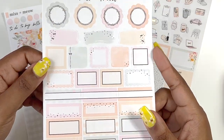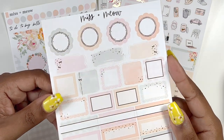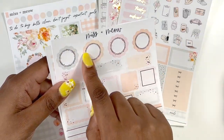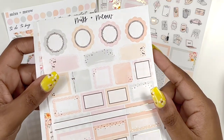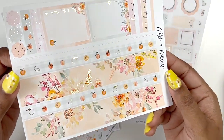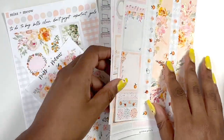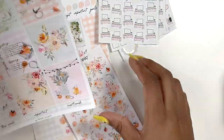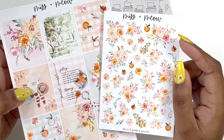Then we have our boxes page with all of our beautiful decorative boxes. I love how she does her boxes. Those have always been my thing from her. They're the best. And then I have my bottom washi here. So that is the kit. And then with that, I also have picked up the add-on florals, which are really cute.